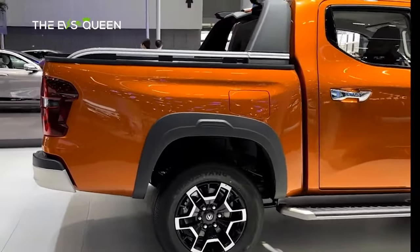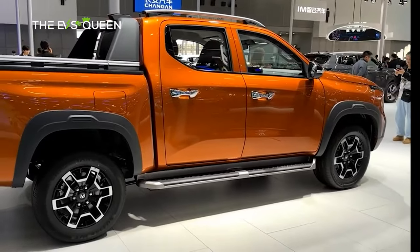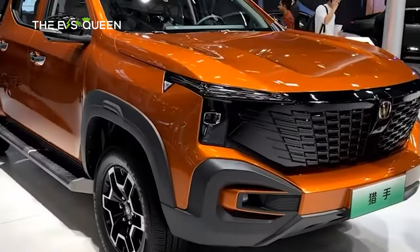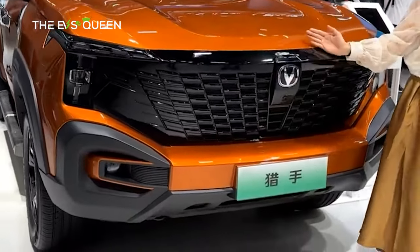As a range extender, the Hunter uses the JL486ZQ6 engine, a 2.0T unit. It can deliver a maximum of 140 kW power. However, being a series hybrid, the engine only ever acts as an electricity generator.